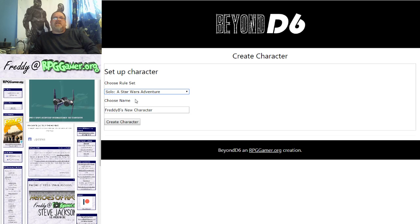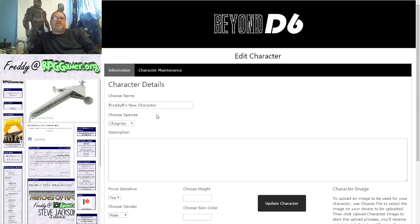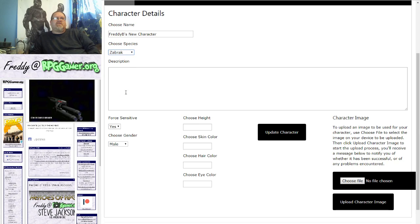But I've added in the solo species now from my published solo rulebook. If we create a character, it's just going to be Freddie B's new character under the solo rules. So we've got a different range of options of species. Let's just go with Zabrak.